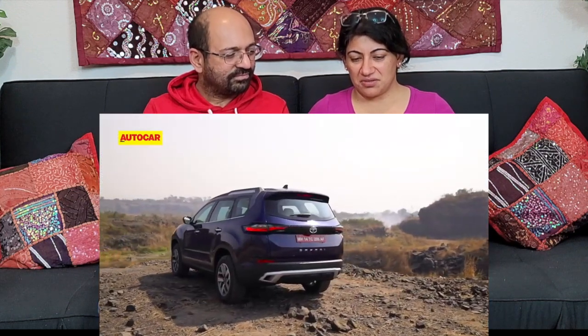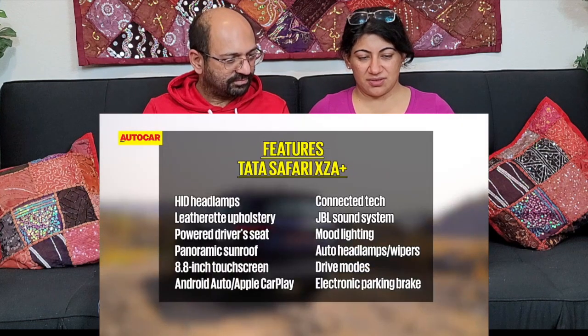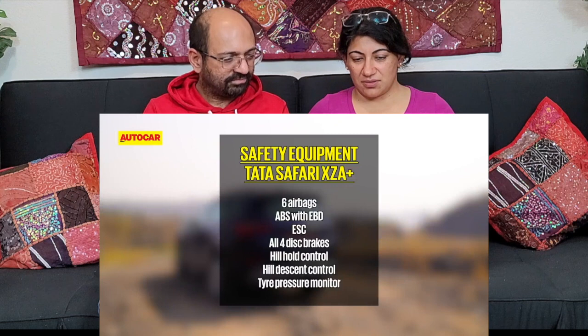Before we get moving, here's a quick look at the features you get on the Tata Safari. Highlights include the panoramic sunroof, an impressive JBL sound system, and it's nice that connected tech is part of the package too. The list of safety features is long as well, with 6 airbags and ESP impressively offered as standard.